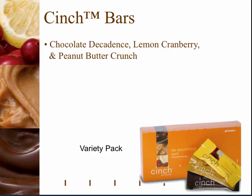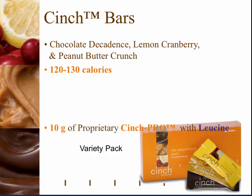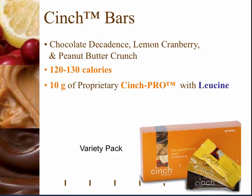What's nice about the bars is you're going to keep your calories low. They're 120 to 130 calories, and they're packed with 10 grams of protein, with, of course, the leucine that Dr. McManus spoke of, so that we are just continuously throughout the day building our muscle and losing our fat.